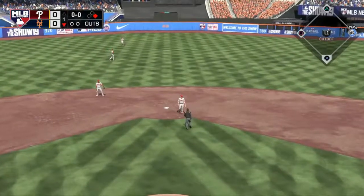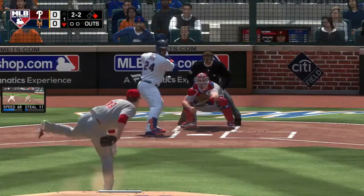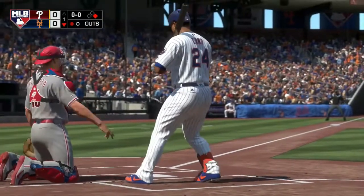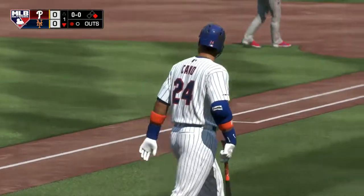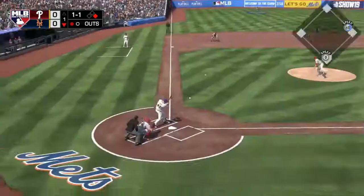But the first batter he's going to face, Jeff McNeil, is going to get a single off him. 2-2 count right here to Robinson Cano, and he's going to strike out looking on the 80-mile-an-hour pitch. So Cano, not too happy in his old age about getting called out looking. For the Mets, you have Jeff McNeil, Cano, and Ramos at 1, 2, 3, Cespedes, Schwindel, Broxton 4, 5, and 6. Aquino, Hechavarria, and Syndergaard will round out 7, 8, and 9.